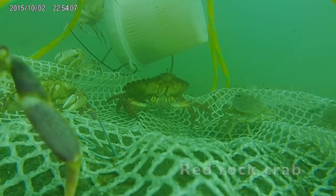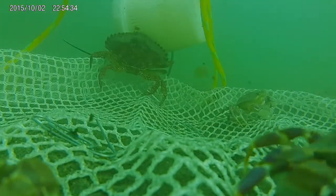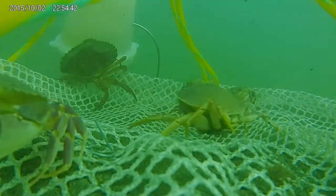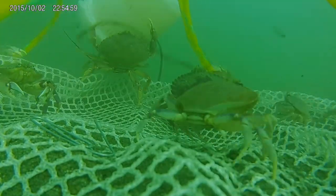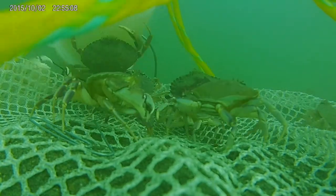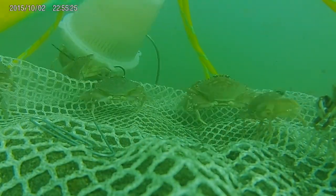Now coming in from the back of the trap is a different kind of crab. This is called a red rock crab. This one is really interesting. It has a distinctive feature in that it doesn't have claws. I think that the claws must have broken off of this individual, and I think I catch it later in the trap again. I don't end up bringing it to the surface in this video. It got away, but in the second video, the second time I sent the trap down, I think it comes up again.